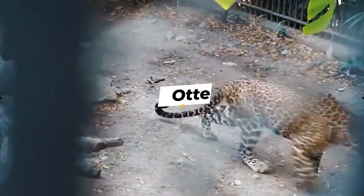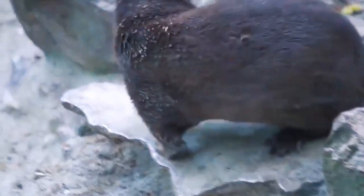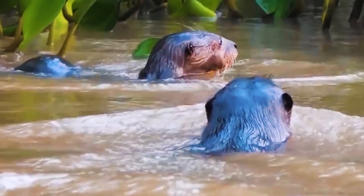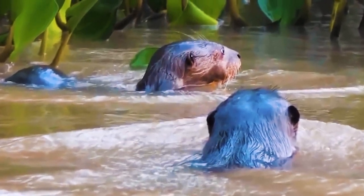Number 11. Otter versus jaguar. Jaguars are apex predators, and I do not know how well an otter would match up against one, but both are such worthy foes. It is a toss-up.